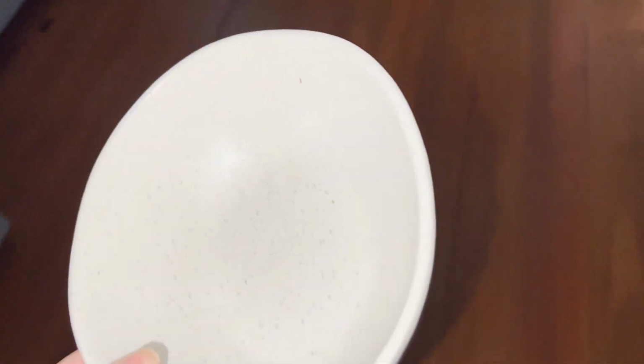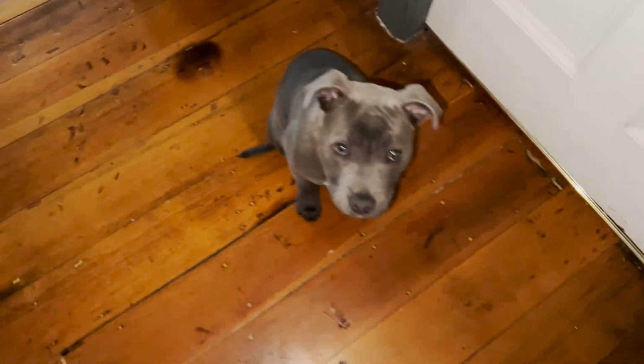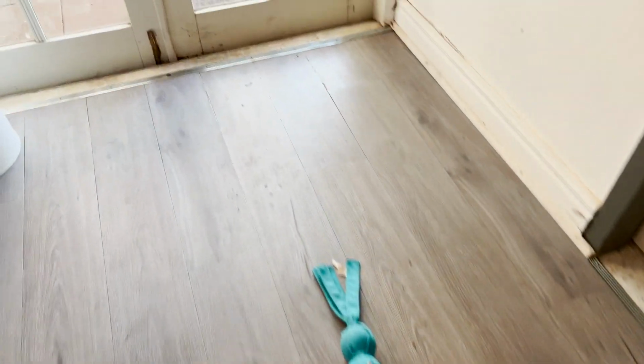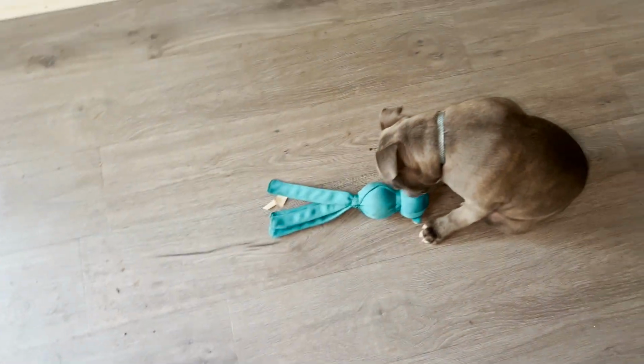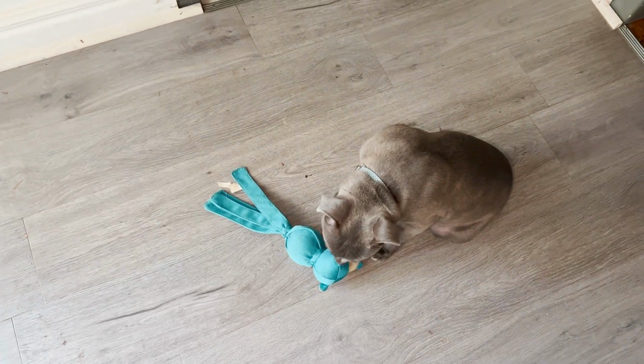Give me the bowl. Goodness me. I gave him the rest of his brekkie. He didn't eat it all this morning, which isn't like him. He normally inhales it. I think he was too sleepy. He's just woken up, as I said. Hey, tiny terror. Do you want to go outside? No? You gonna chew that? That'd be great while I try and put away the shopping.